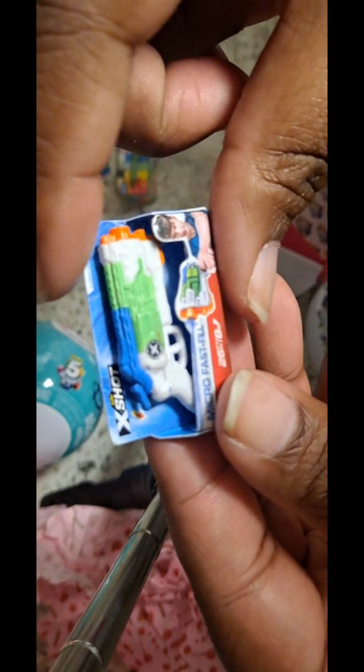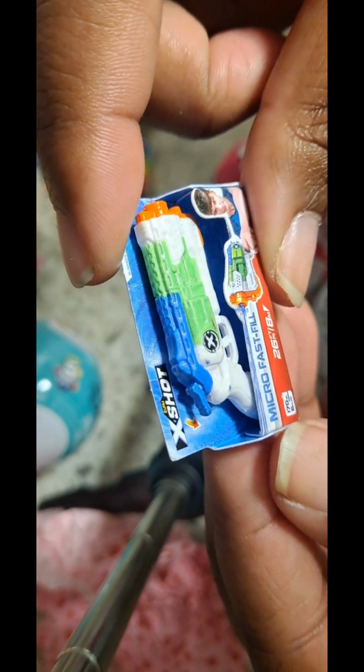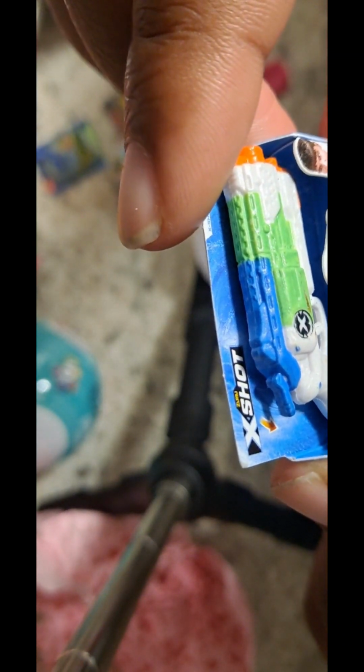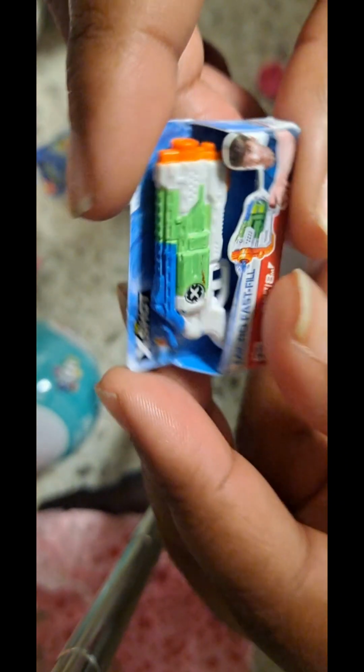Oh, this is cool. This looks like it's made all the way around. So if I wanted to take this out, I could, and my dolls could use it to do some fun games. X-Shot. Micro Fast Fill. So it's a water gun of some sort. There's full details about the box and everything. That's pretty cool.